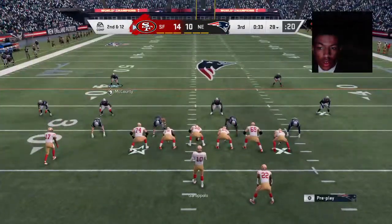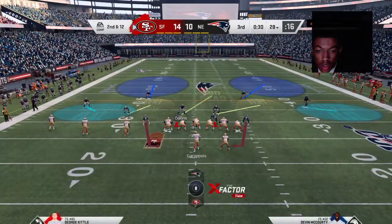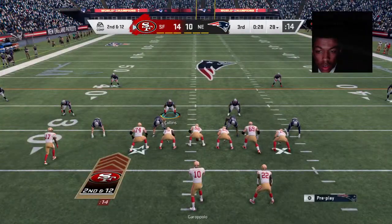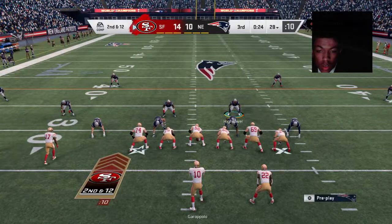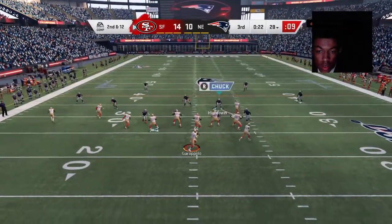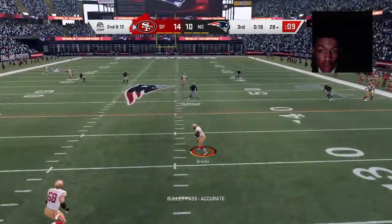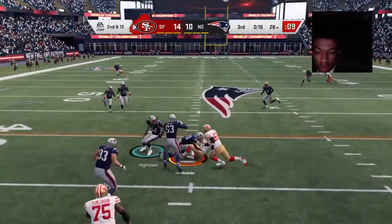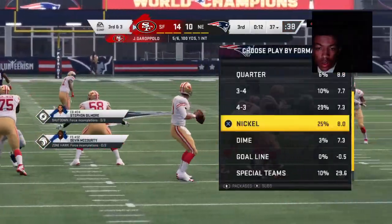So the opening play of the drive goes backwards. Now they'll come up on 2nd and 12. A shotgun snap for Garoppolo. That'll be complete to Breida. And they'll wind up getting this to the 37. Gain of 9.